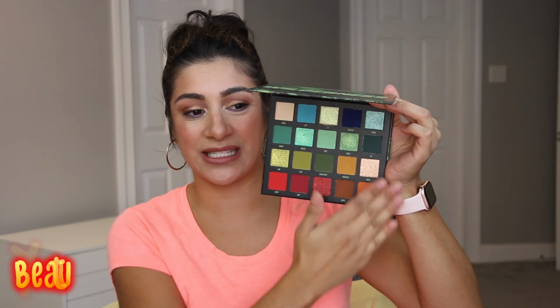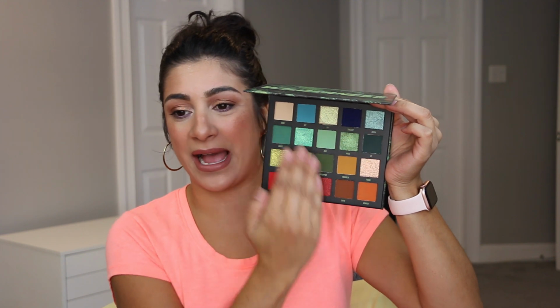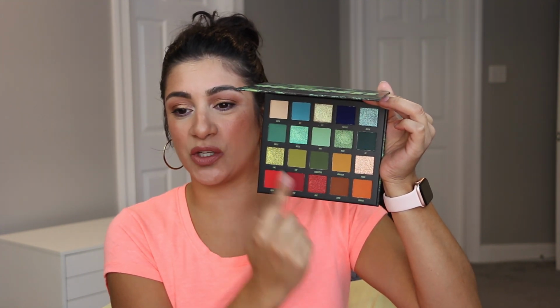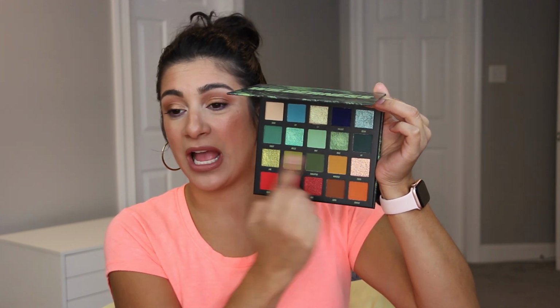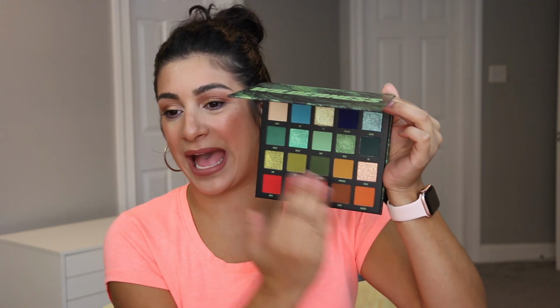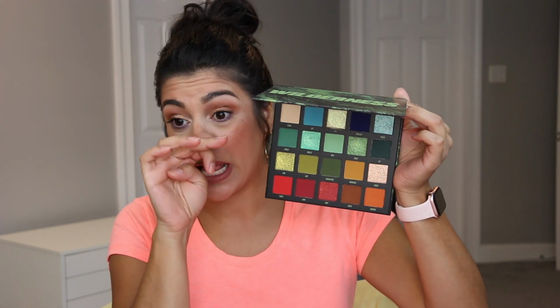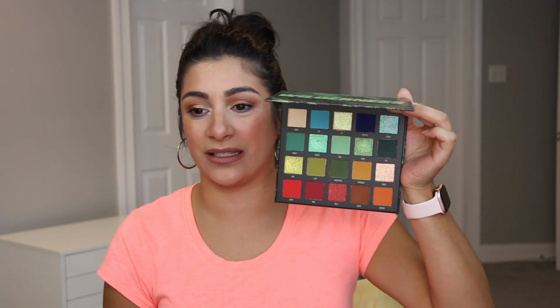Isn't this gorgeous? I've played around with the top half. I still haven't played around with this shimmer and this shimmer. So I got to do a look with, oh, actually this shimmer, this shimmer, and this shimmer. I haven't played basically with this bottom half just yet. I've done some of the mattes in here, but I haven't done some of the shimmers down here. This is a beautiful palette, you guys.